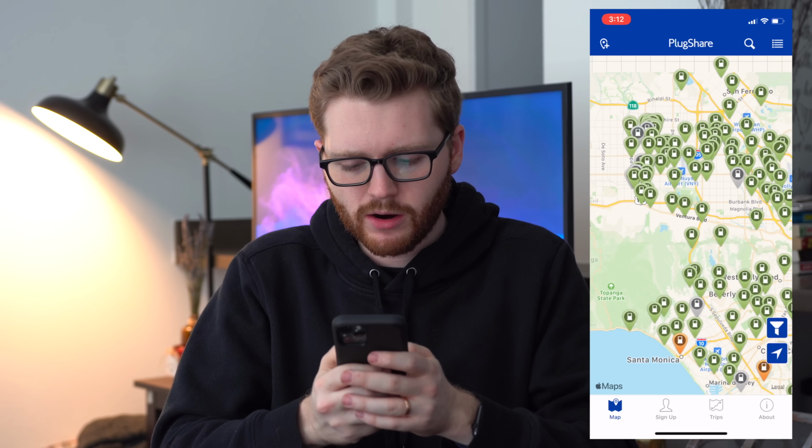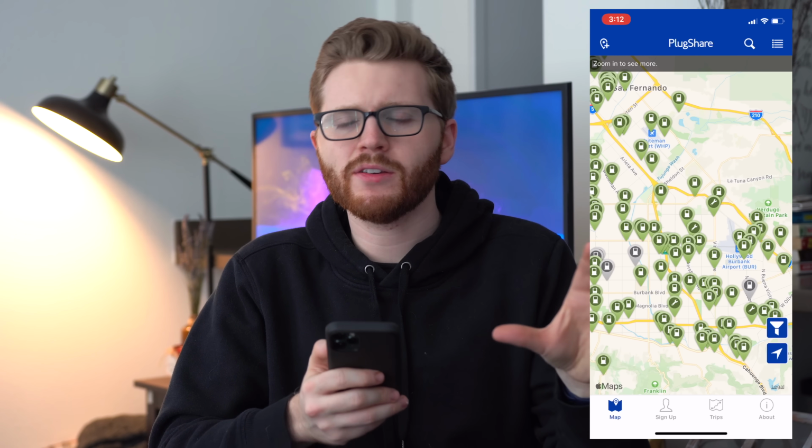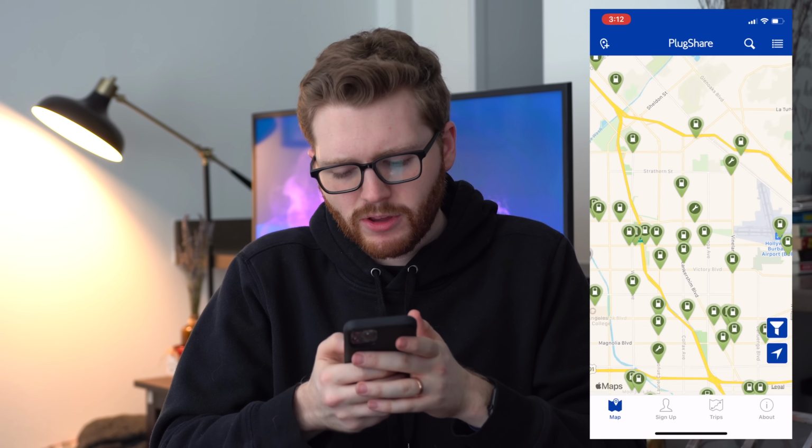It's called PlugShare. It's a free app. You can download it on iOS or Android. I believe there's a web version of this as well. You can essentially scroll around here and find different charging stations. It's not platform specific, so it's not just ChargePoints or EVgo's. It's basically everything in the area. Most of these are pretty good.